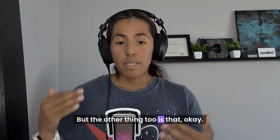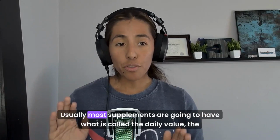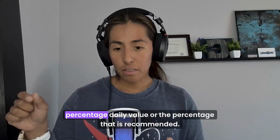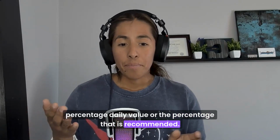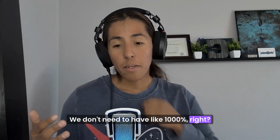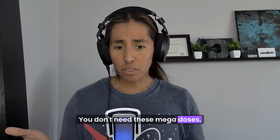But the other thing too is the guidance on the supplement, right? Again, we don't need these mega doses. Usually, most supplements are going to have what is called the percentage daily value that is recommended. We don't need to have like 1,000%, right? Because specifically for these fat soluble vitamins, you're going to store them. You don't need these mega doses.